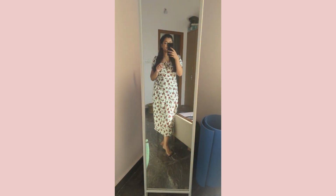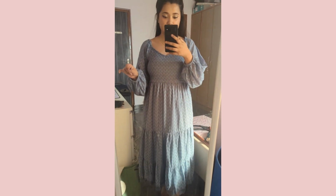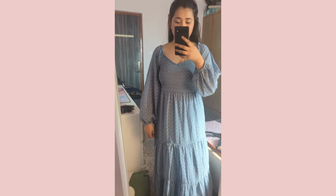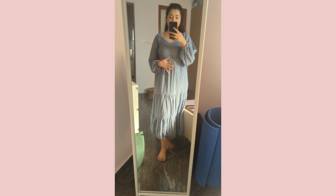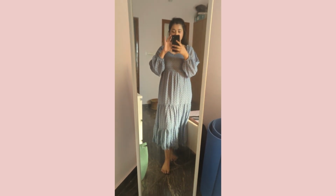I really do. Okay, so this is also from the brand Styly, and this is so stunning. The quality is so nice. Let me see if I can, yeah, there we go. The quality is really nice, and honestly, zameen aasman ka fark hai between all these three dresses. This is the best, of course, quality and fit wise. The pink one that I showed you, absolutely garbage quality and size wise. And the black one, again, quality sahi hai, lekin size is absolutely horrible.